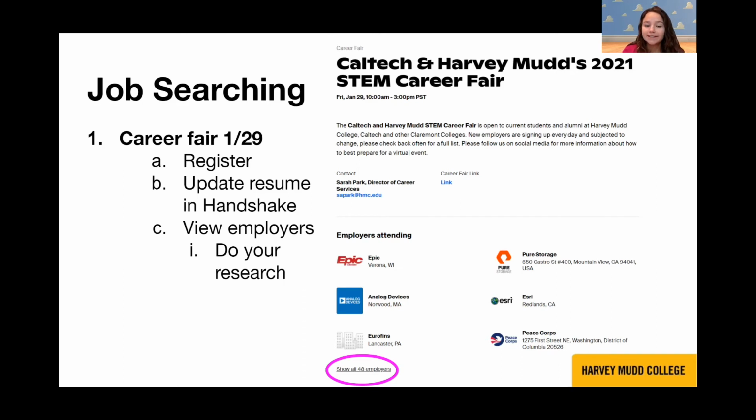So whenever you look at the event for the STEM career fair, you can look at the employers. And I highly recommend doing this because you're not going to want to talk to all 48 employers. You are going to want to do your research, figure out which companies have positions that you're interested in, make a smaller list, and rank them as your priority to have time to speak with. Look, if you're a first year, make sure they hire first years. International students, same thing.